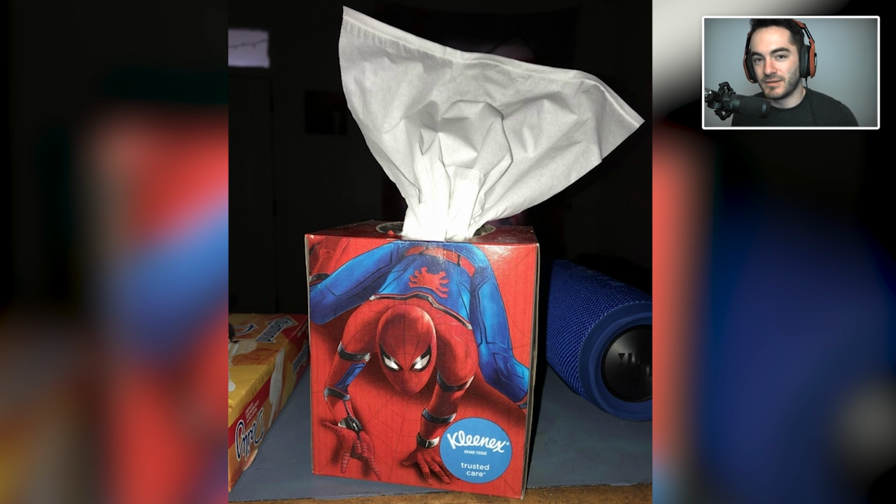It's more true to actual spiders as well. They got the web kind of pooping out of their butt. It's not actually their butt, but it's close to the back side. So this is the real Spider-Man right here.